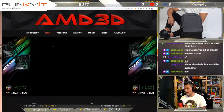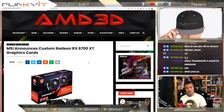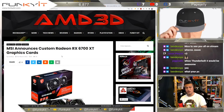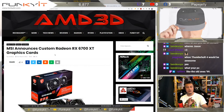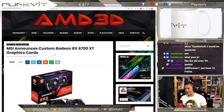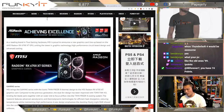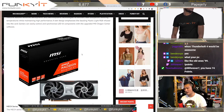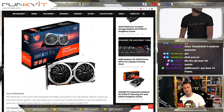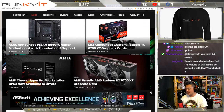Also on the news, we have this one. Of course, the AMD Radeon RX 6700 XT. As soon as that was announced, all the other manufacturers came along. You know, MSI, ASUS, ASRock, and all the others announced their custom cards. So this is MSI's custom cards. They have the Gaming X versions. They probably have the other one called Ventus and Mech 2X. Yeah. So we've got those cards coming out as well.